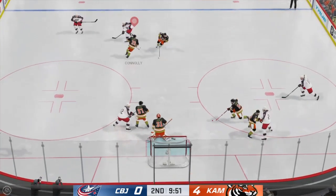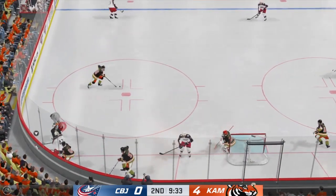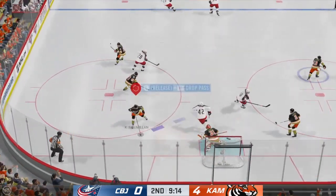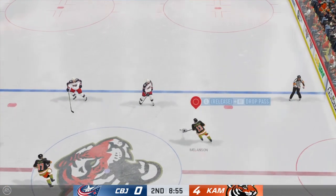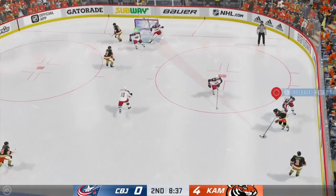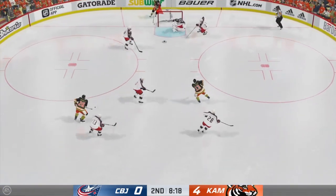Savard's got the puck along the blue line. Oh, turns it away. Columbus has it near the wall. Here's a chance. Takes that one right in the logo. Dishes it to Conacher from the left side, takes it at center. They've got numbers. Uh-oh. Oh no! Oh, are you kidding me, Korpisalo?